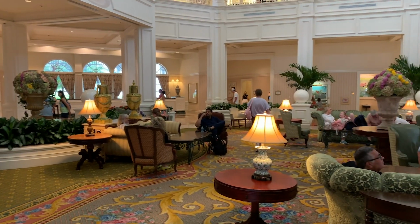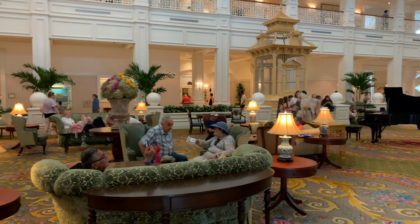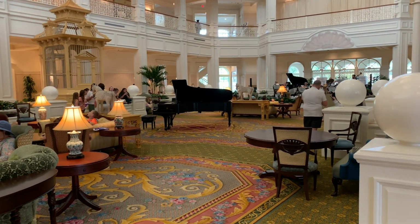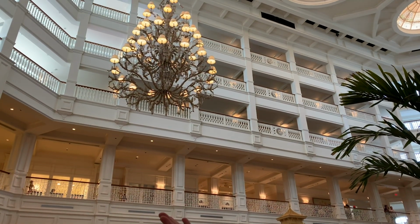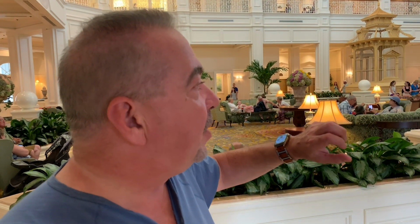Okay, so this is the lobby of the Grand, and honestly, it really is one of the most beautiful lobbies you'll ever see. Several stories high, I guess about 5 stories high. Incredible architecture going on, very cavernous, but very much what you would imagine a grand Victorian beachside resort at the turn of the century would have looked like. And lots of seating areas in here. And of course, in the afternoons there's always a live band playing, which you can hear in the background.